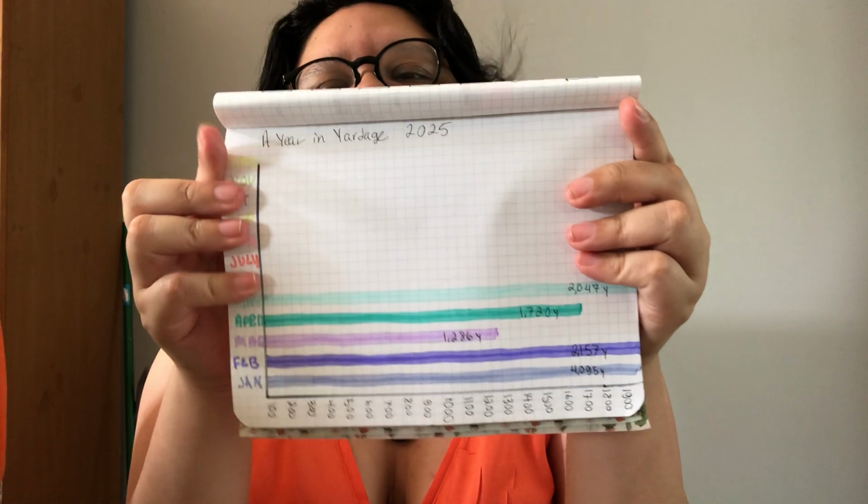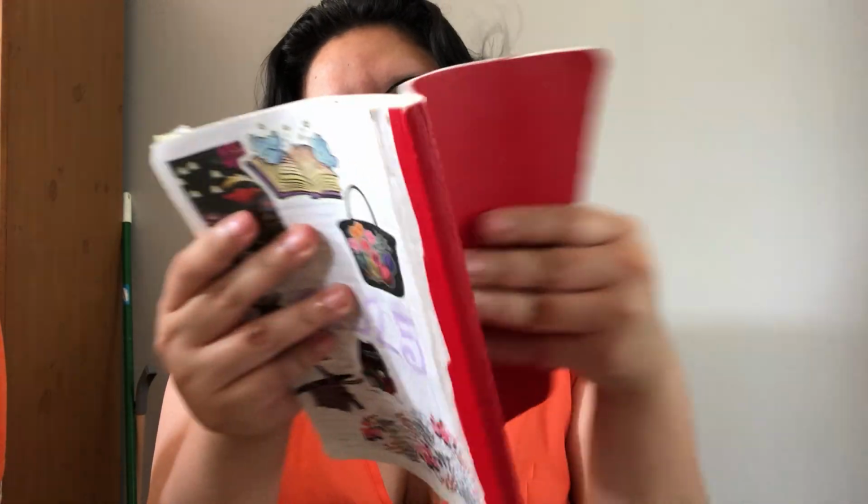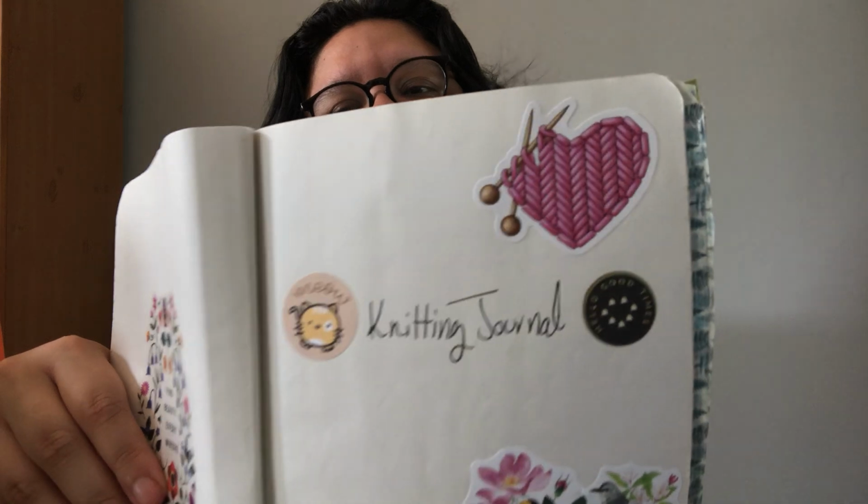And then my year in yardage. So May is right here, and I used 2,047 yards for May. That doesn't include crochet. I also finished crochet, but I didn't add crochet into the yardage that I used. Since this is mostly a knitting journal, I didn't add crochet into here, so I don't even have the project pages in here for the crochet projects, but whatever. They're separate hobbies for me. So I don't add them into my knitting journal.